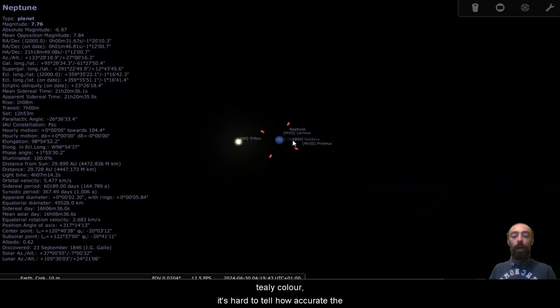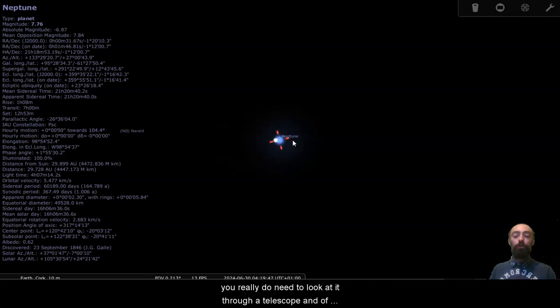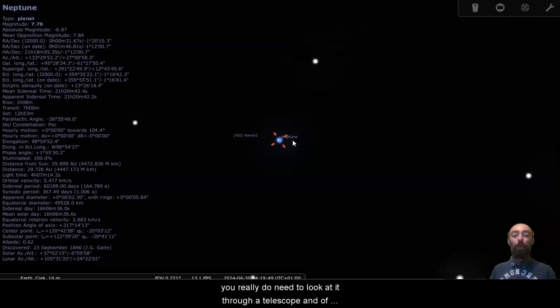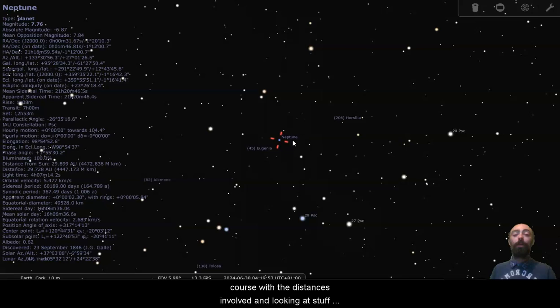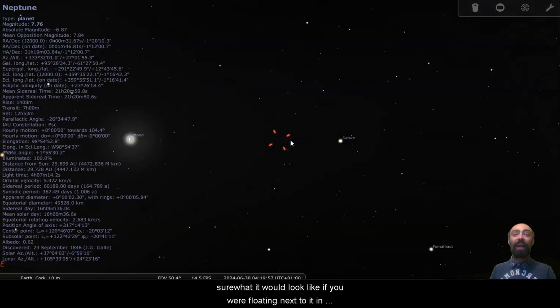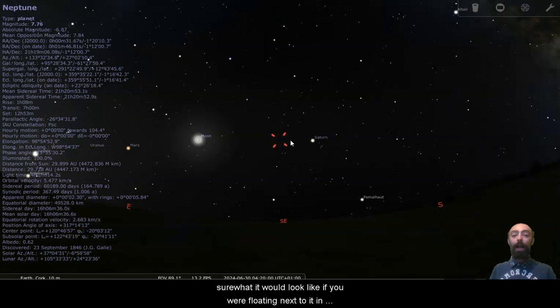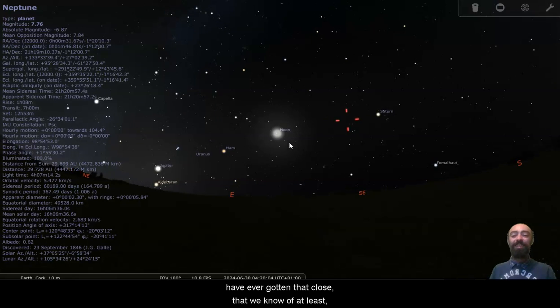It's hard to tell how accurate the colors we have are, especially in images. You really do need to look at it through a telescope, and of course with the distances involved and looking at stuff through our atmosphere, it's hard to really know for sure what it would look like if you were floating next to it in space. No actual biological eyes have ever gotten that close, that we know of at least.